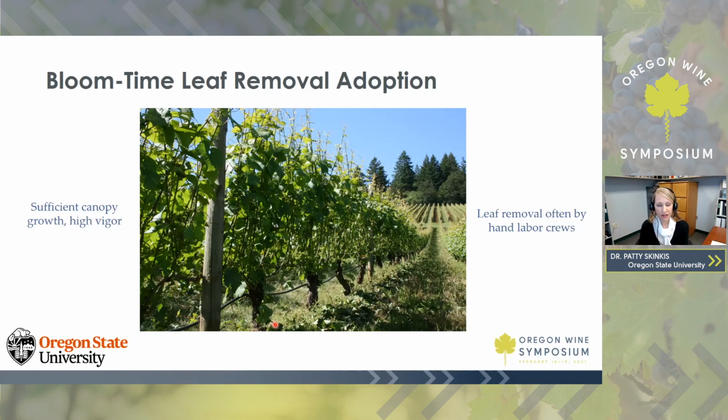After we did these studies, a lot of people started using these practices, doing early season leaf removal in the years that followed. So in 2011, 2012, 2013, we've really looked at the canopies and we see a lot of vigor. Here's an example of a pre-bloom leaf removal. It was done on a larger scale in a commercial vineyard. We have sufficient canopy growth. There's a lot of vigor overall in that canopy. It's a pretty high density vineyard, and leaf removal was done by hand labor crews.